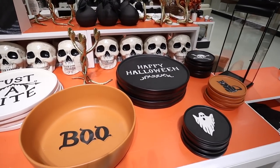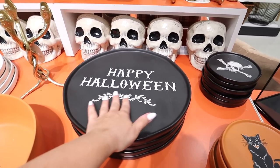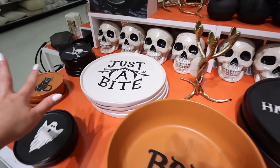And then they do have some bigger serving platters. This one says Happy Halloween. And keep in mind, these are not decals. These are like engraved into the ceramic. This one I love. I believe this one's new for this year. It says Just a Bite. I think that one's so cool.